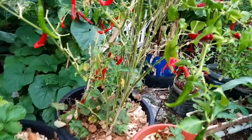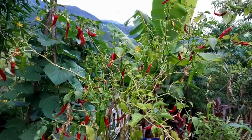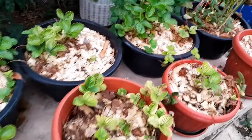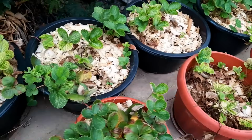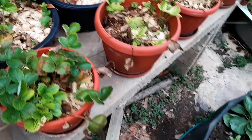This is the other cayenne pepper. On the other side of the stand, I'm gonna harvest these and make some hot pepper sauce. I did that, and I am telling you, it is delicious. I'm gonna share that with you when I get the chance to.